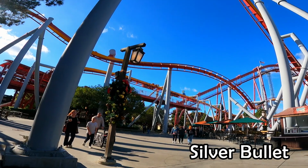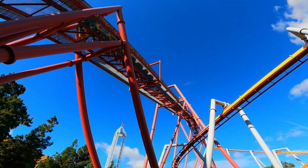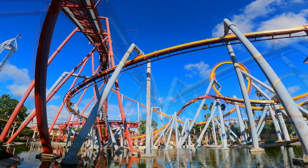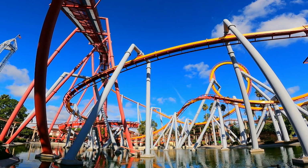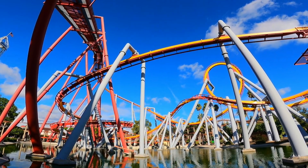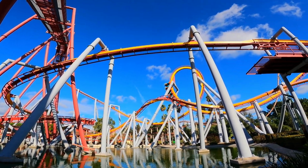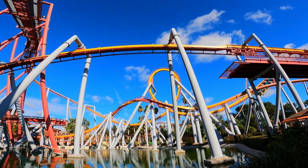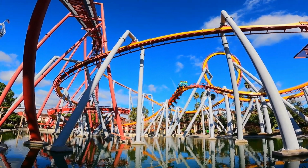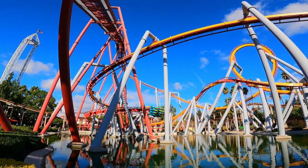This coaster is, at its tallest, 146 feet high. You soar back down 109 of those feet before hitting a spiral corkscrew, cobra roll, and you will find yourself upside down 6 times on the Silver Bullet's 3,125 feet of track. Yup, it's massive, and Harry couldn't wait to ride it.